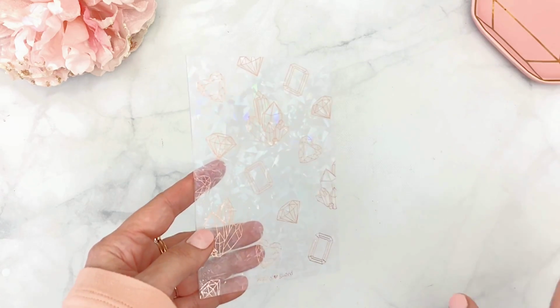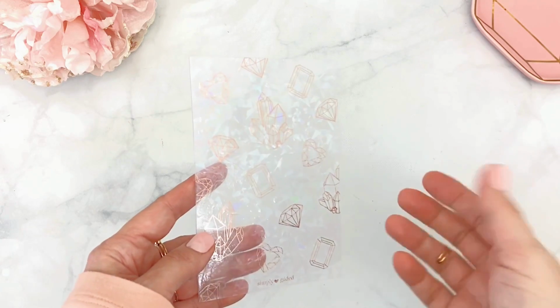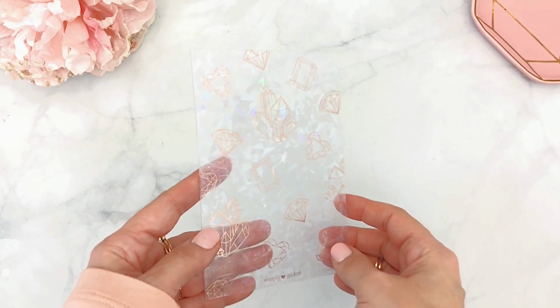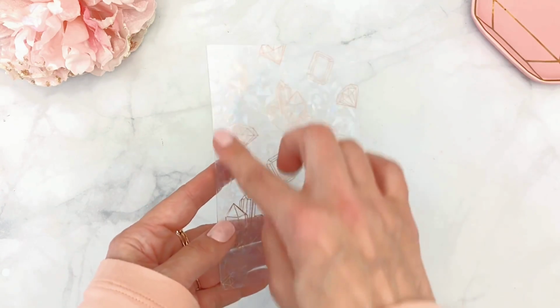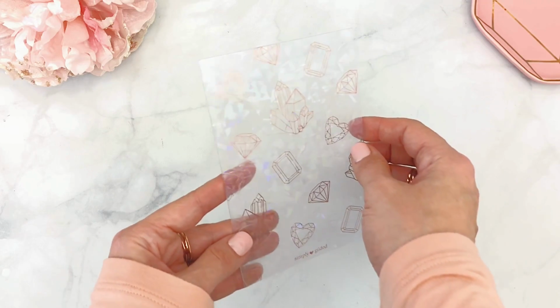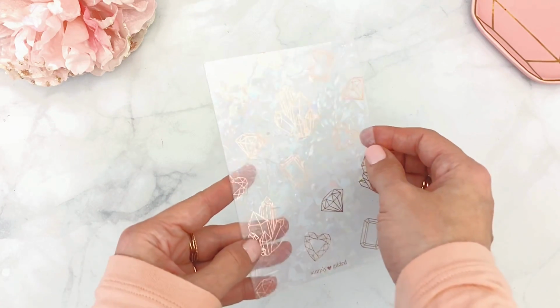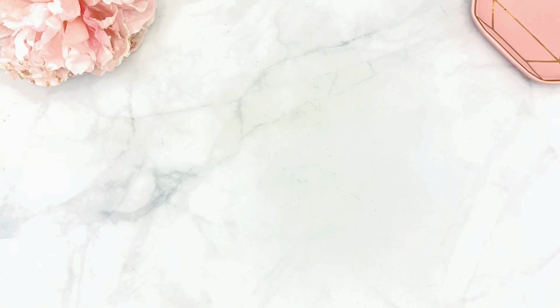There is no protective film like some other companies may have, clear protective films over their washi cards or their little dashboards. This does not. So if you remove the film that's right on top of it, you will remove the finish. So do not touch it, leave it there. It's already as it should be. So gorgeous, gorgeous, gorgeous. I just love it. I can't wait to use it.